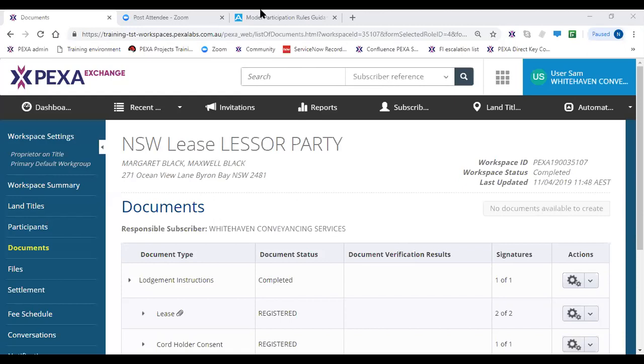Now, last time we did have quite a number of questions in relation to the guarantor, so I do just want to make sure I highlight that here. With a guarantor, you need to be very mindful of who you're representing in a workspace. The lessee party is a person that's going to be registered on title. So if that should not be your guarantor party, then your conditions and provisions should mention the guarantor details. The lessee should only be the party that will be registered on title with the lease. If there are guarantor details that need to be highlighted, they should form part of your conditions and provisions.